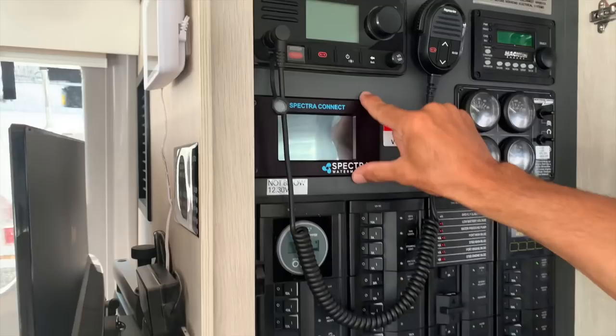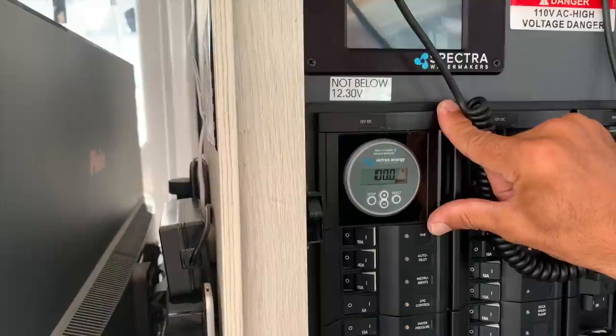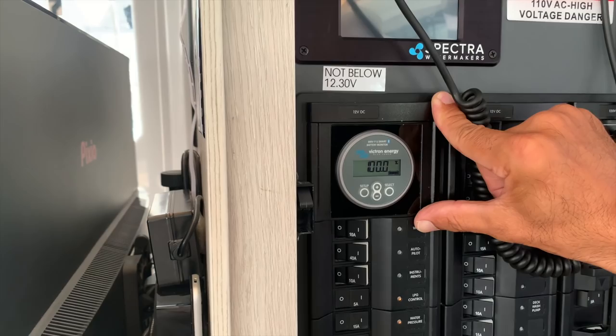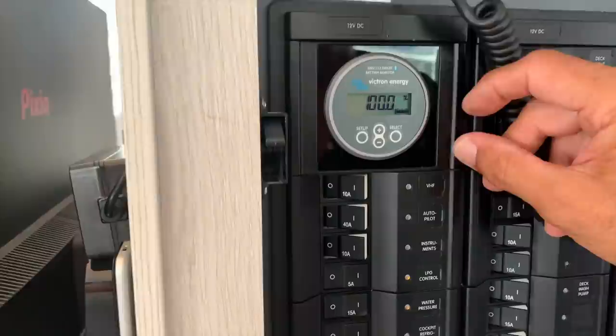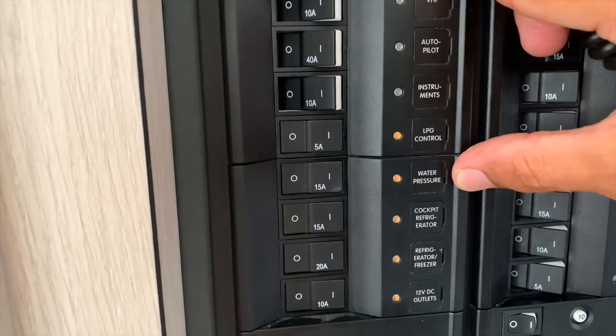These are all the breakers that are down here. This one on the top is Victron. It monitors the battery's operational levels. It also is a smart controller, so it learns how we use the boat, what demands we put on the batteries. And then everything down here, these are literally just breakers similar to what you have at home, whether it's for the VHF, autopilot, instruments, which includes everything that's up at the helm, including the Fusion radio, liquid propane gas controller, the water pressure, everything else that's listed here.